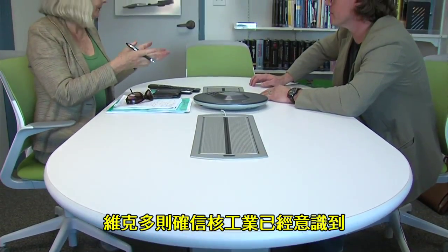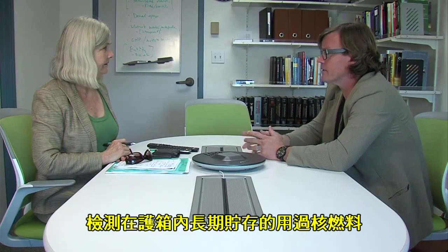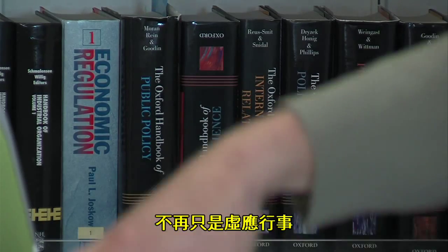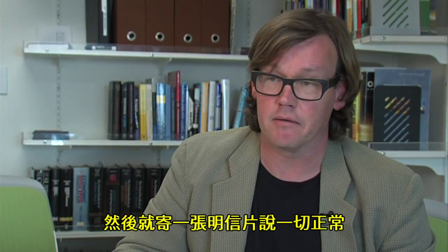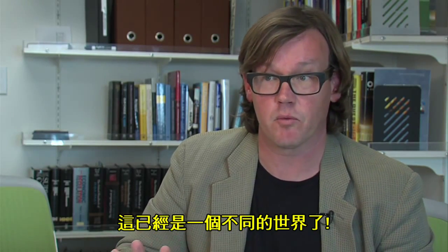Victor is convinced the nuclear industry is waking up to the need to find a way to inspect fuel storage casks over the long term. So it is simply no longer the case that the inspection is going to be done in a way where people are just kind of looking at part of the cask and sending in a postcard and saying everything's fine. This is a different world.